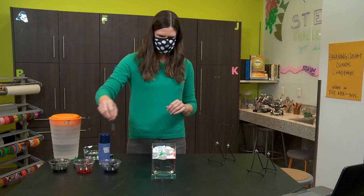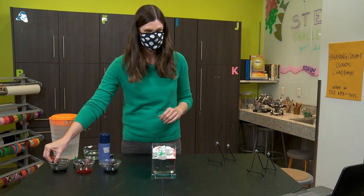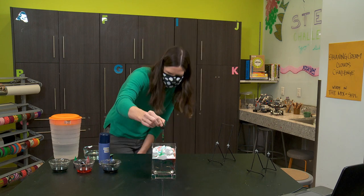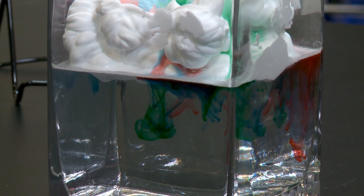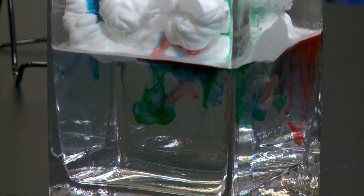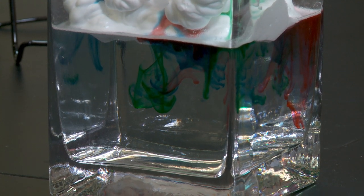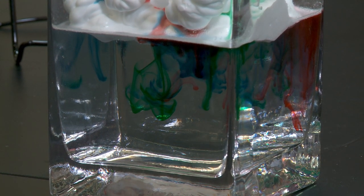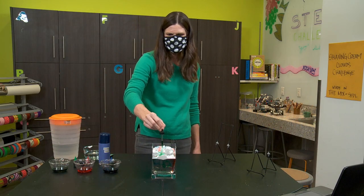So keep going. You have to be patient with this. If you're adding it one drop at a time, it can take up to 100 drops before you start seeing it rain. But here you guys can see we're starting to have some rain come out of our clouds. So you can keep going as long as you want. What's happening here is that the cloud is getting saturated with colored water. And when it can't hold water anymore, then it releases the rain.